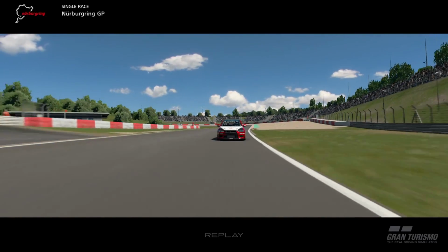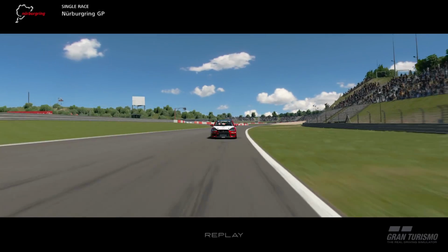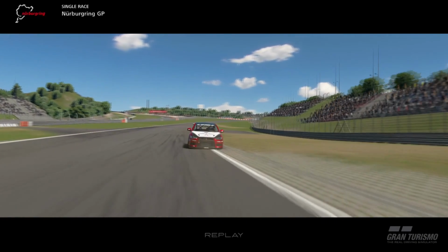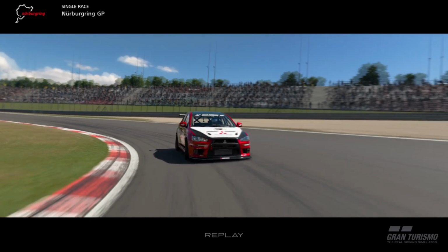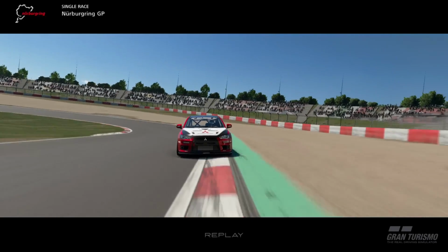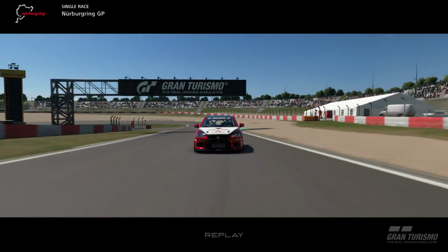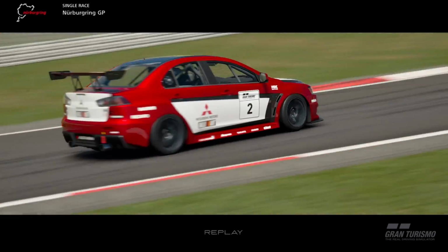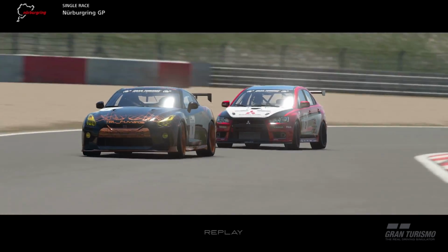Every corner I'm going in a little bit deeper or taking a wider line in and trying to get on the power a little bit earlier. I'm just trying everything I can think of to give myself a stronger exit to get a run on that Nissan, but again, I just can't seem to get the speed in the top. Obviously, once we hit 4th, 5th, 6th gear, to really get alongside that GTR as we go on board with the TV replay camera, and again pushing extremely hard, and I've got really close to him this time.